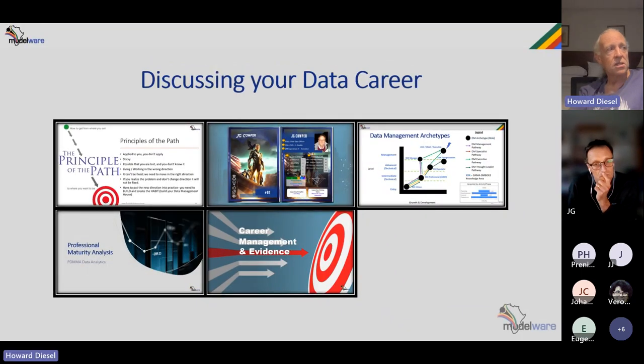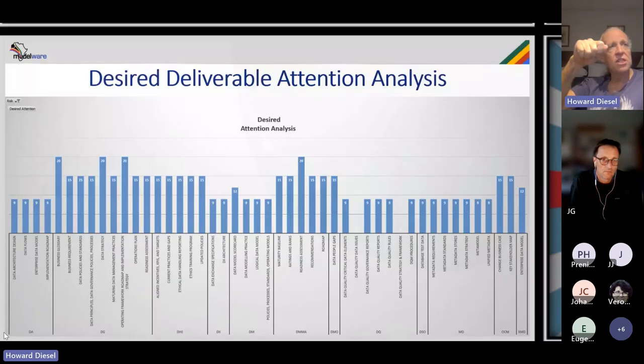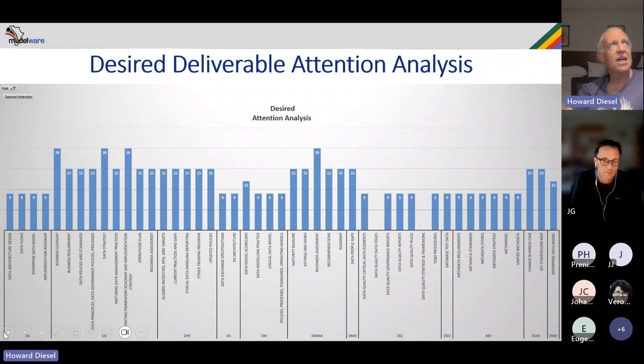I don't know if that makes sense to you, JG, but once you've done the assessment, you'd say, okay, these are my desired areas. This is where I want to be. And then how do we get work for you to do, or how do you choose your projects or your business aligned to what you desire?